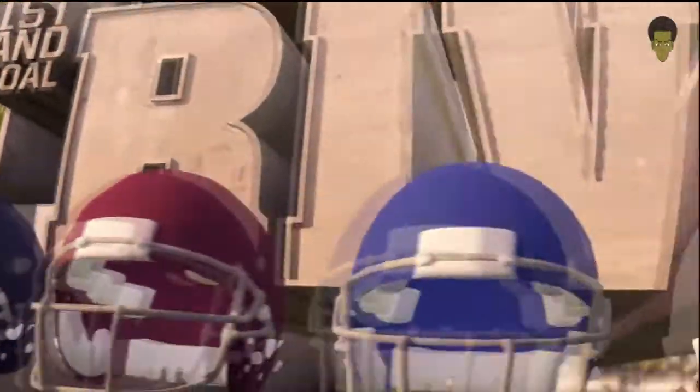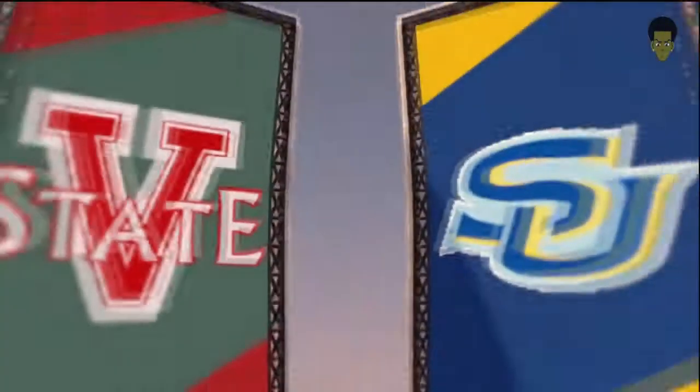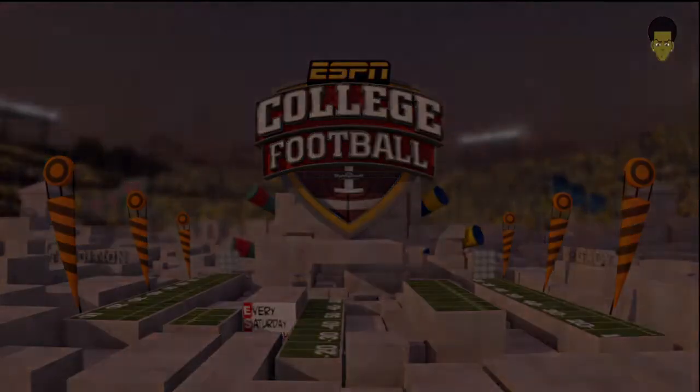This one should be a great one. Hi, everybody. I'm Brad Nessler with Kirk Herbstreit and Aaron Andrews. Nice to have you along with us. And we're going to be kicking off under the lights thanks to Spark, who reminds you that what you can measure, you can improve. Our matchup features the Delta Devils and the Jaguars.